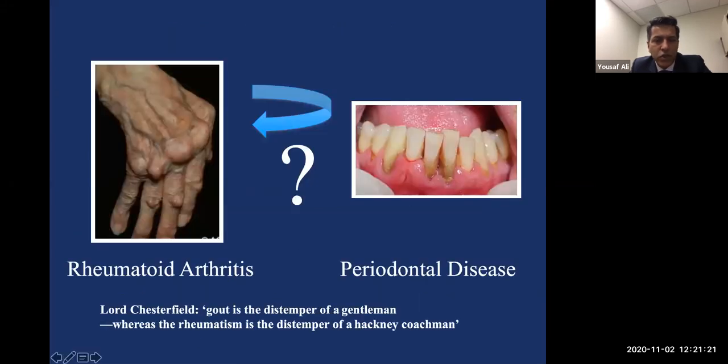This is Lord Chesterfield in the 1800s, where he described gout as the distemper of a gentleman, whereas rheumatism is the distemper of a hackney coachman. Those of you who know London will know that Hackney is sort of a dodgy part of East London. And I guess these coachmen had rheumatism because they were also renowned for having very poor dentition.